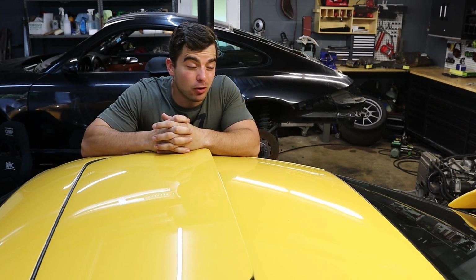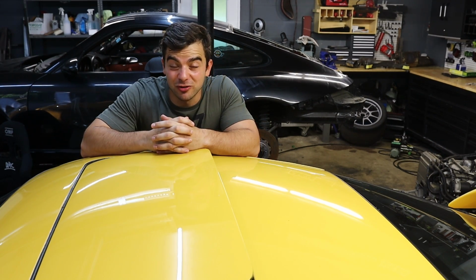It's running great. No problems at all. Took it on a little over an hour round trip the other day. Got 20 miles a gallon. Was running great. Riding great. Just has to be stubborn, doesn't it? Anyway, let's move on to some mods.